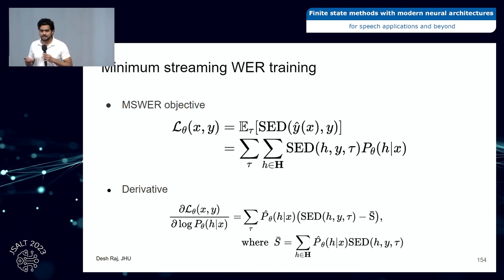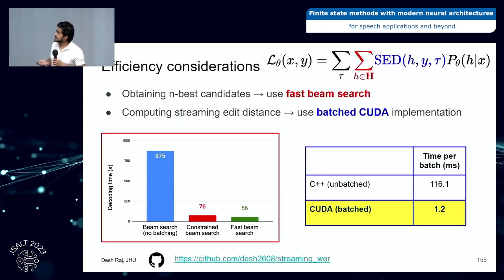In addition to it being a metric, we can also think about it as an objective function. Those of you who are familiar with minimum Bayes risk training would recognize this as an instance of that objective. In this case, we use the streaming edit distance as the risk function, and the derivative naturally falls out of that. First, very quickly, an important consideration here is how to use this during training.